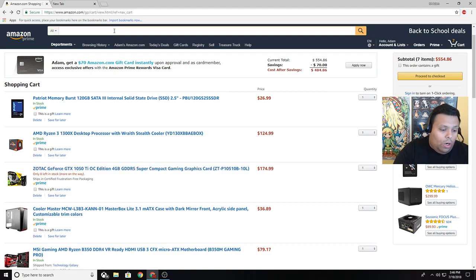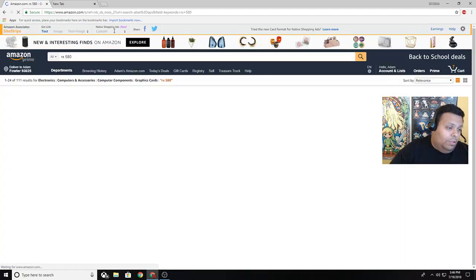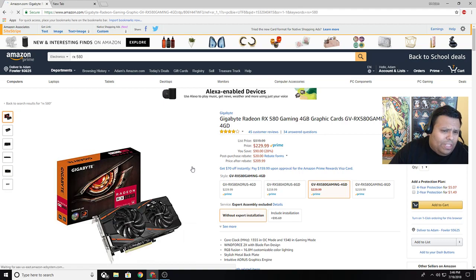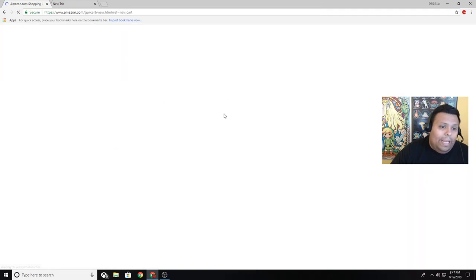Right now, I know the RX 580 is actually on sale as we speak. This is a crazy good deal right here. So this is basically your GTX 1060 for $229, which is a steal. And it's 4 GB. It's not the 8 GB model, but it's an RX 580 with 4 gigs. Instead of getting a 1060 with 3 gigs, you're getting basically a 1060 with 4 gigs. So you're getting more RAM, GDDR5 RAM. That's also cool. But yeah, like I said, my build is at $554.